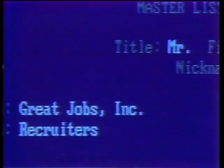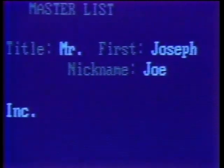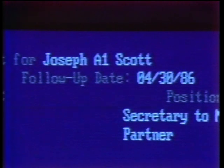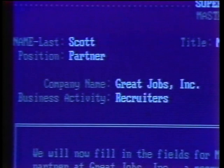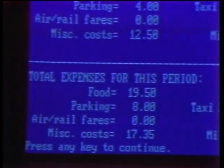It guides you step by step through filling out a simple form that describes each job hunting visit. From this one form, Super Job Search can produce 59 different reports. You describe a potential employer or a recruiter. The program helps you keep track of follow-up dates and thank you letters. It asks you who else you contacted, and it has space for notes. Plus, it keeps track of the salary range you discussed and your tax-deductible job hunting expenses.